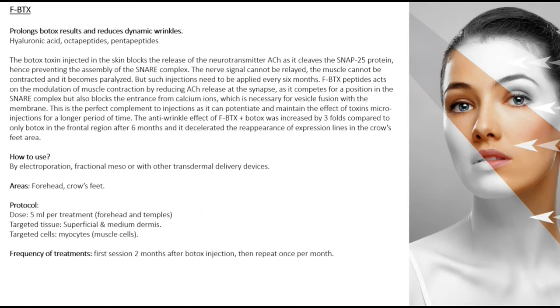BTX. BTX sounds like Botox, right? So that's just like Botox, but not exactly. So I'm going to tell you the difference. Botox is a toxin, a neurotoxin, that works by paralyzing the muscle. And the formula that we use, the BTX, works with multipeptides. What is it going to do? It's going to relax the muscle, not paralyze. This way, there's less effect of wrinkles and lines when there's movement. So it works very, very well.